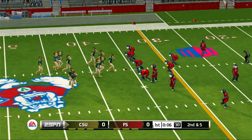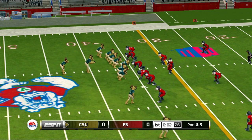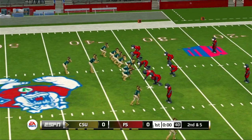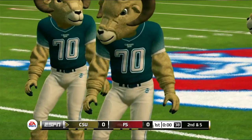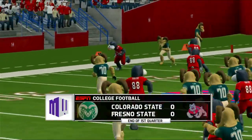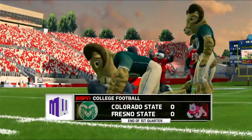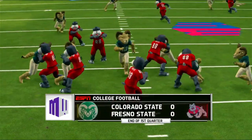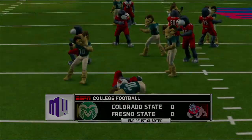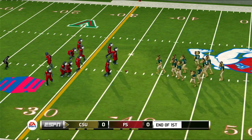It's second and 5 here. Ball on the 36-yard line. Ready! Black 55! Black 55! We've played one. Now this one's scoreless. Even first quarter as we head into quarter number 2.